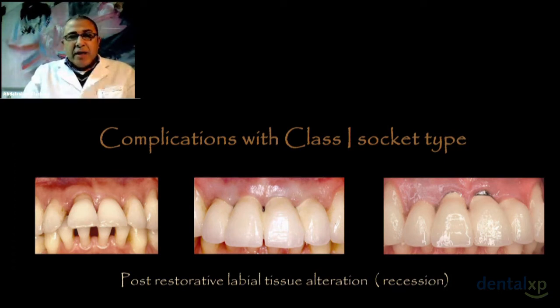But anyway, complications now that occur with class 1 type. The most important complication is the post-restorative labial tissue alteration. We call this gingival recession. This is a case you can see on your left side. This is for anterior teeth to be taken out. We replaced them with dental implants, and we put a 4 implant supported restoration. Beautiful result, but look down the road.